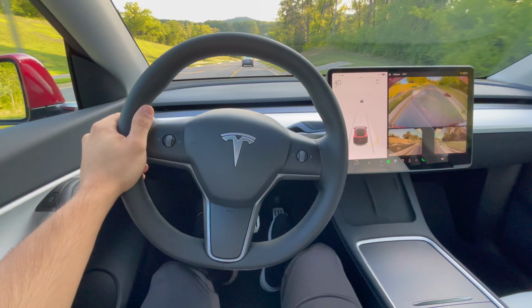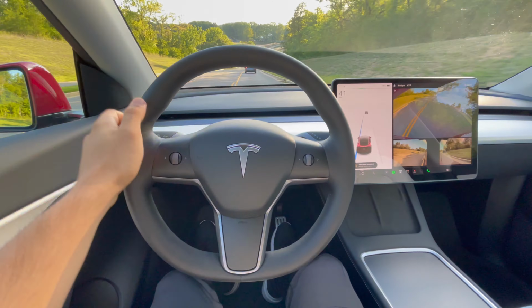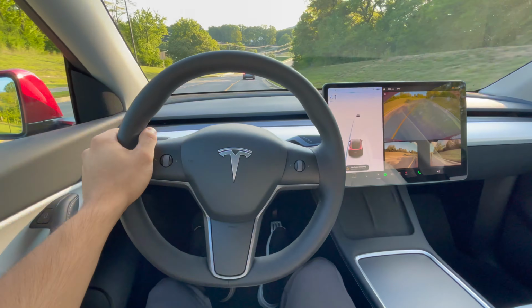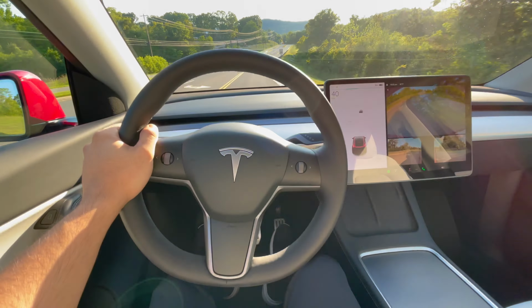One-pedal driving allows you to bring a vehicle to a full stop without using the brake pedal. This adds yet another low maintenance thing for your Tesla, since now you pretty much never or rarely have to change your brake pads since you don't really use them.